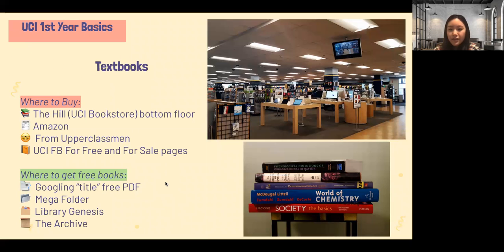So it definitely helps, because for the major classes, you can definitely find the textbooks that are required. It might not be the exact version, but having 1 or 2 older editions still helps as well.